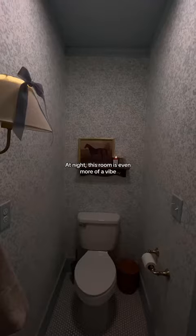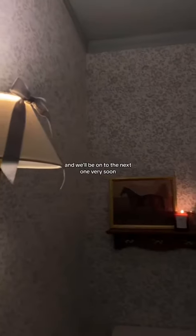At nighttime, this room is even more of a vibe. I just love it in here. It feels good to be done, and we'll be on to the next one very soon.